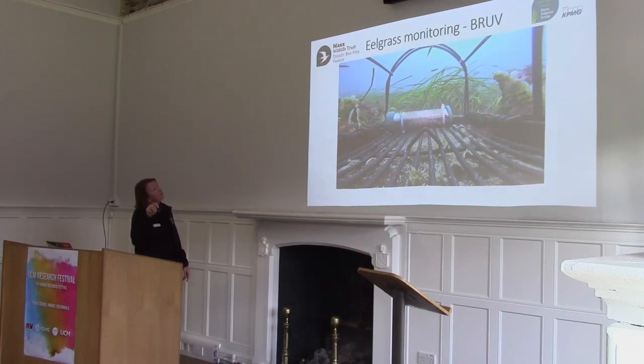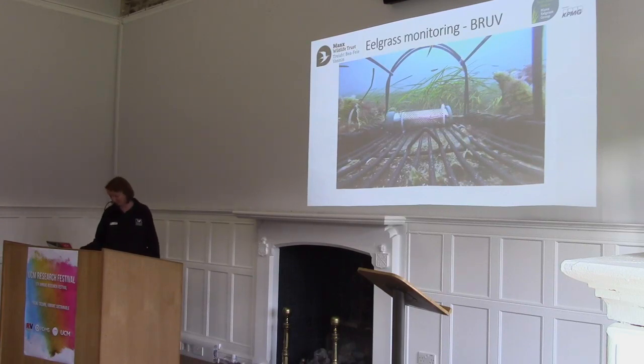But you can see there's little gobies swimming around, and this is just on the edge of the eelgrass bed. You can see underneath, it's not sat on it, so there's no concerns about damaging the eelgrass. It's sat next to the eelgrass bed. This was placed in this case by one of our divers. We'd actually gone in and placed it to make sure it was in the right position as well. But yeah, we're going to have lots and lots of video footage to process over the next few months.